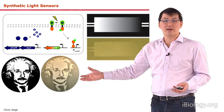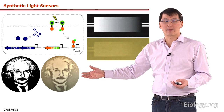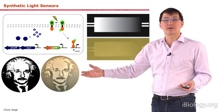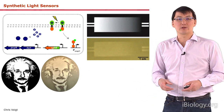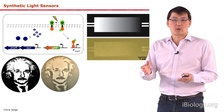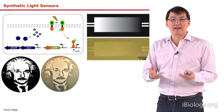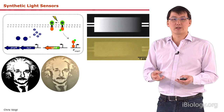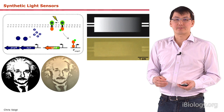And here's an example where they've made a mask of Albert Einstein and shown light on a plate of bacteria and basically developed a bacterial photograph by triggering gene expression based on light input. And so light is another very interesting knob you can use to turn on and turn off gene expression, with the advantage that you can program multiple orthogonal inputs to a cell by using different wavelengths of light, and you can control gene expression dynamically and spatiotemporally by turning light on and off at different locations or with different timing.